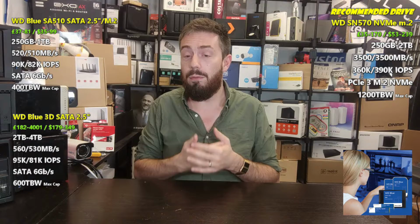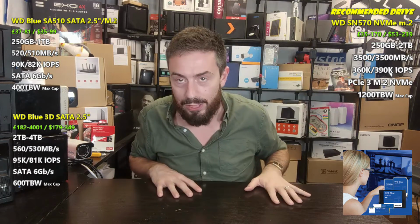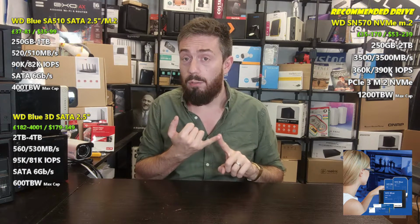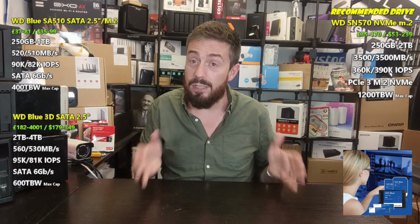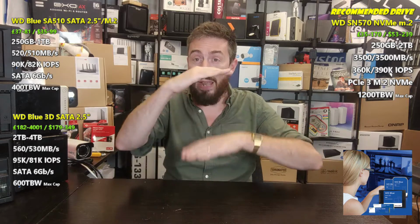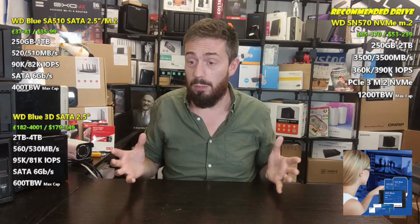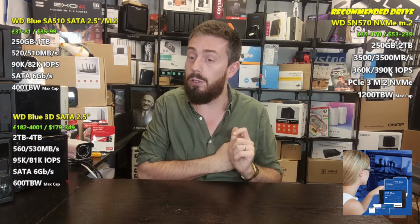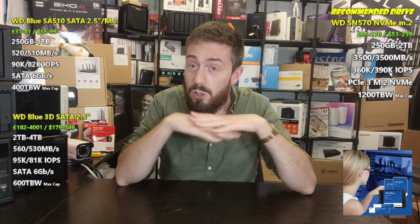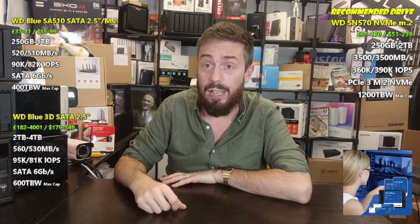On top of that, in terms of IOPS, because it's no longer NVMe, you can ignore the hundreds of thousands. It is 90,000 over 82,000 read-write respectively, and in terms of performance, as it's SATA, despite it being new, SATA SSDs have all peaked now at about 450 to 550 meg across the board, and this drive is no exception at 520 over 510 megabytes per second.